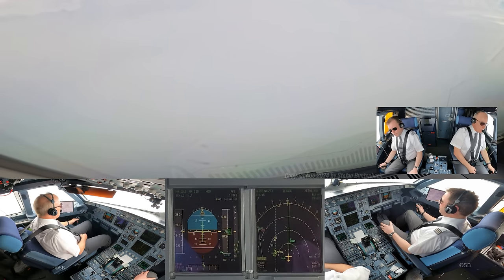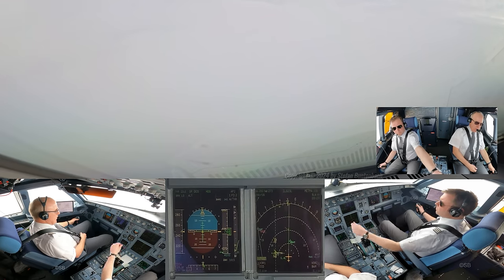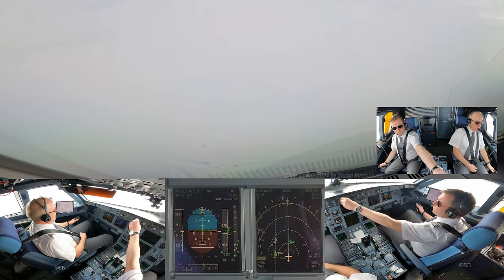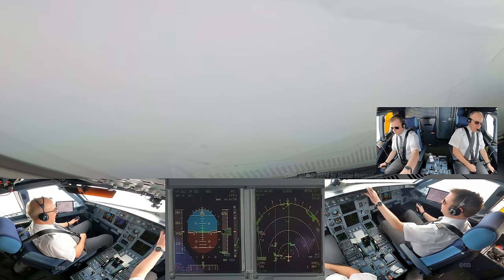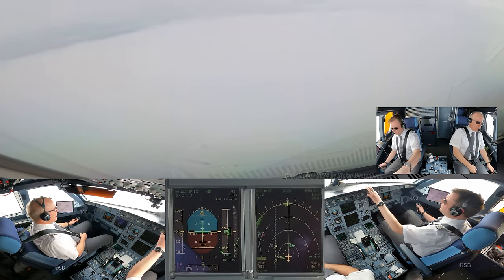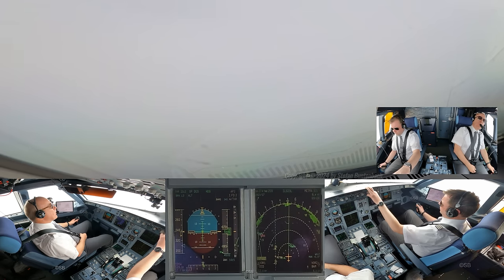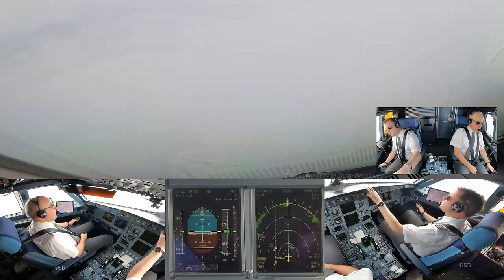India Delta Sierra Whiskey identified. Eurowings 16 Hotel Tango, reduce speed to 210 knots. Speed 210 knots, 16 Hotel Tango. Yeah, it's also here identified. India Delta Sierra Whiskey, yeah. So the ice pin is still clear.